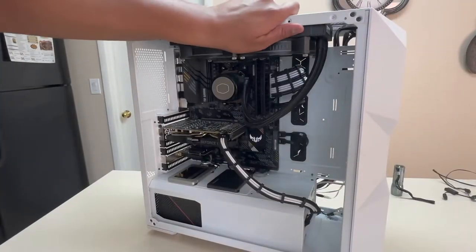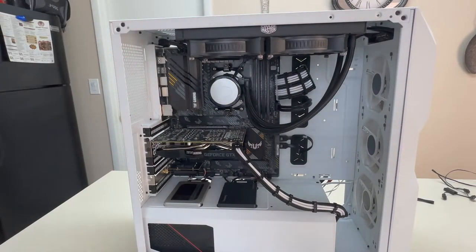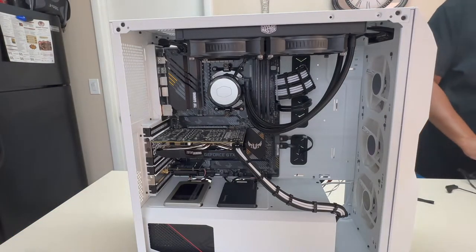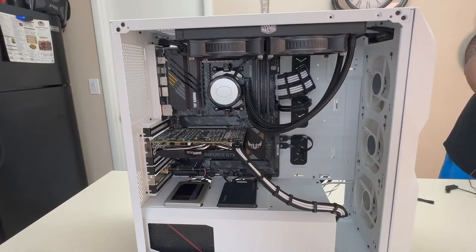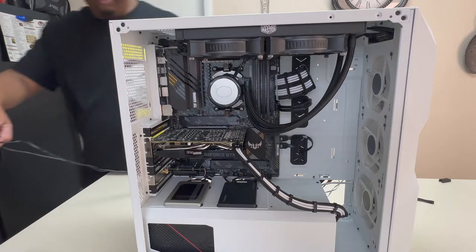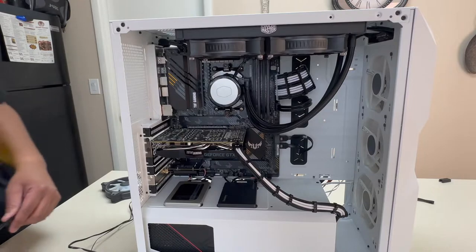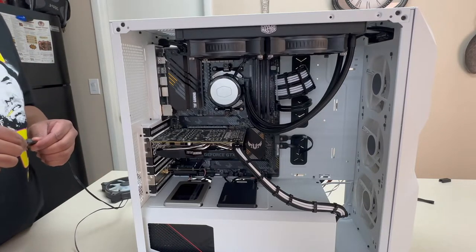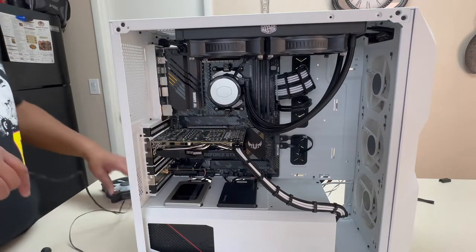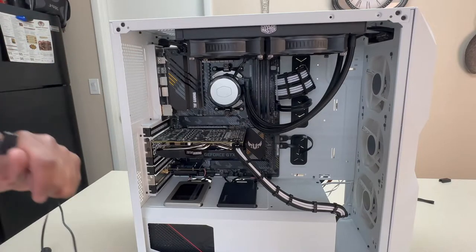Now, final piece. Your exhaust fan. It's going to go back here. So, you want to situate your fan the way you want it. And because I'm using an extender, the only reason I'm using an extender is because I'm going to push my fan cables back through here in the back and then pull the extender back through so that I can reach to this fan header on the board down here.